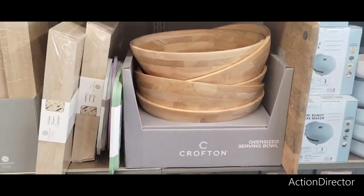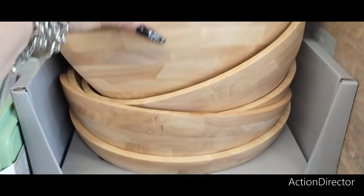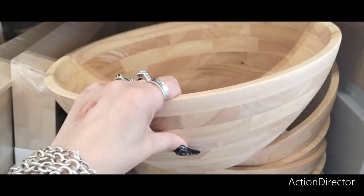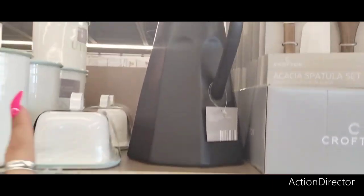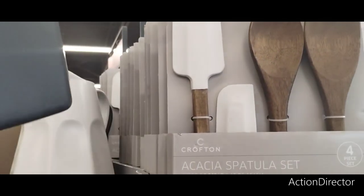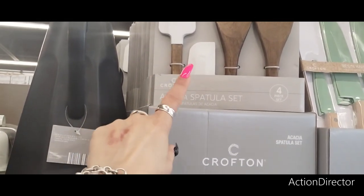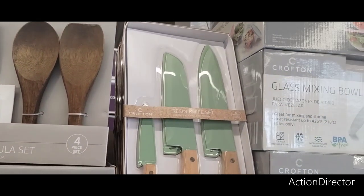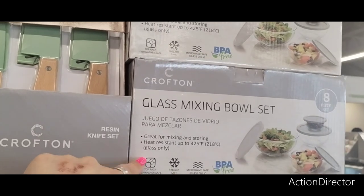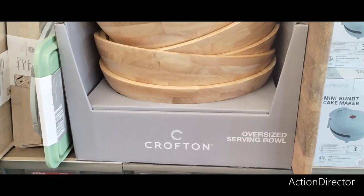You guys, there's so much stuff on sale. And look at, if you want that oversized serving bowl, but you don't want to pay that money, look at this one. This one is $9.99. Same thing. It's even better. It's bigger. $9.99. I mean, the sales are ridiculous. The pitcher, $8.49 in matte black or matte white. Set, $5.99. Wooden spoon and spatulas. Knives, $11.99. 8-piece bowl set, $16.99. So yeah, there's tons and tons of deals here.